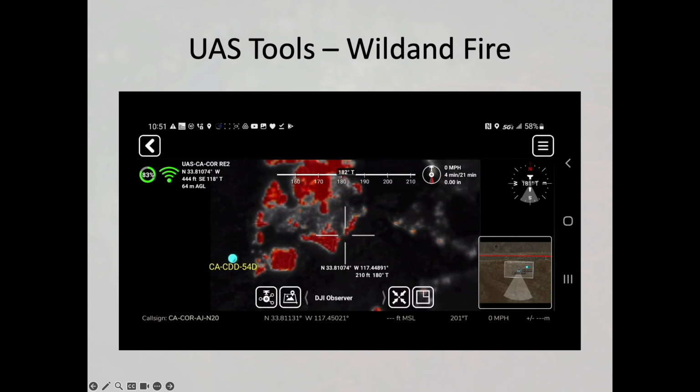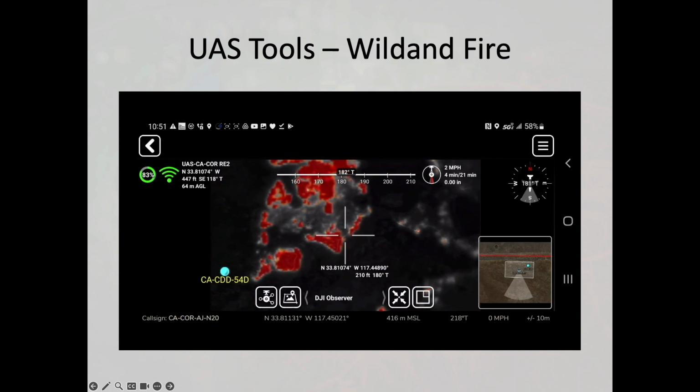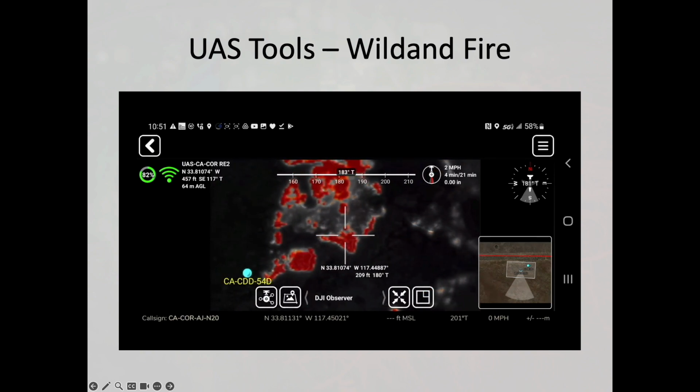And with this, you can see even when we switch it into a thermal view where we lose that visual acuity, the augmented reality kicks in and still shows us where our ground crews are in relation to this thermal image of the fire. And you can see as he's down there, he's dripping some fire on the weeds. As he's moving, you're going to see that fire grow a little bit.